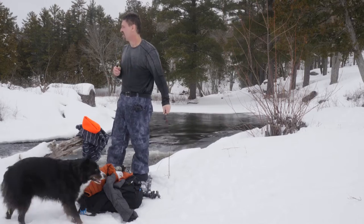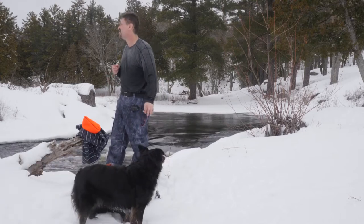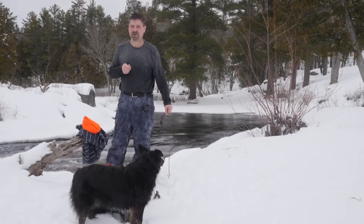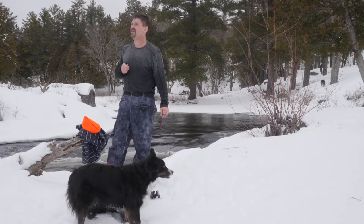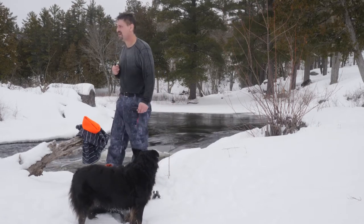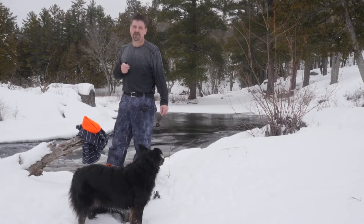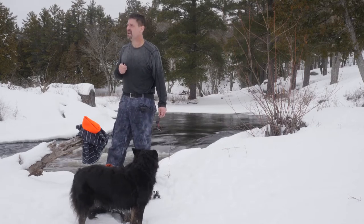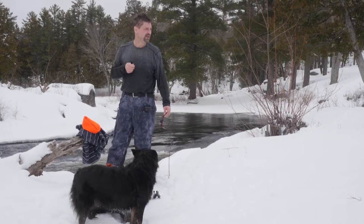Oh my goodness, that is gorgeous. I have absolutely no light. It's cloud cover. But you make the best of it. This is just well worth the trek.